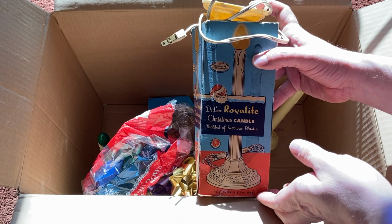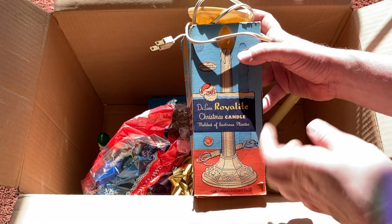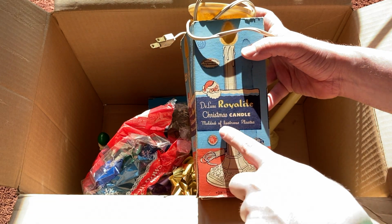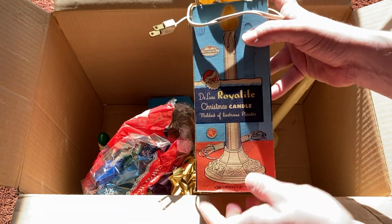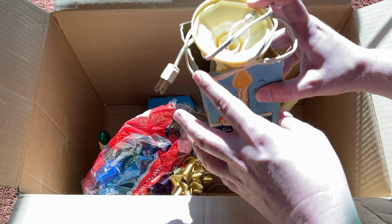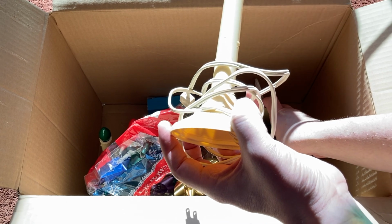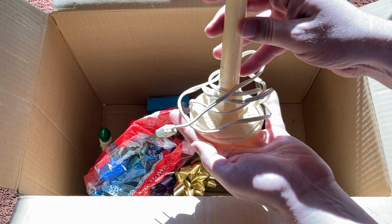Make sure I get it in the picture really well. Royal Light with Santa Claus, deluxe Christmas candle, molded of lustrous plastic. That's supposed to be what it looks like. And I have two that are stuffed in here. Let me pull them out. Hit the camera. All right, so here's one of them.